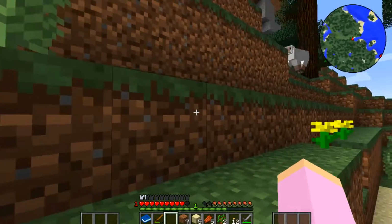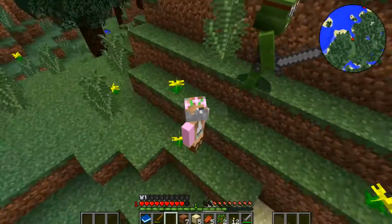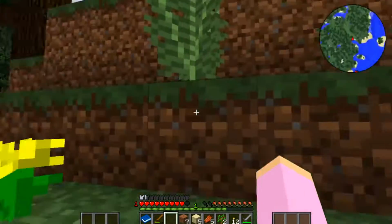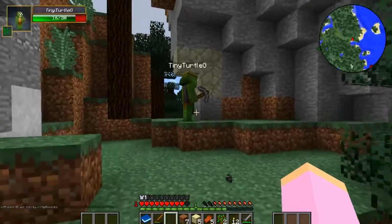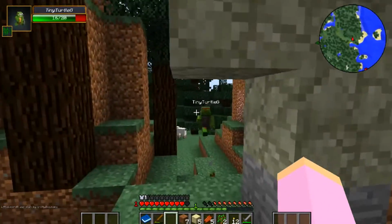Ooh, Tiny Turtle. Do I? Okay, yeah? I found an island that we can live on. Oh, okay. Sweet. I think it would be a really cool place to start, and we could build a bridge. Oh, there's a bee attacking me. Oh, bee sting. Oh, be careful of the bee. Be careful of the bee.